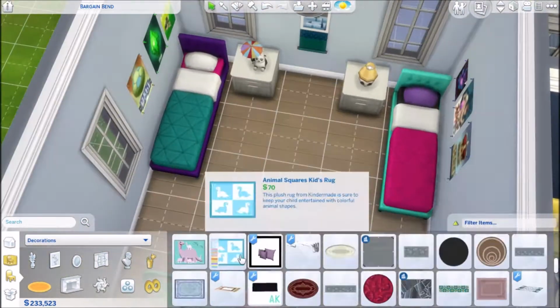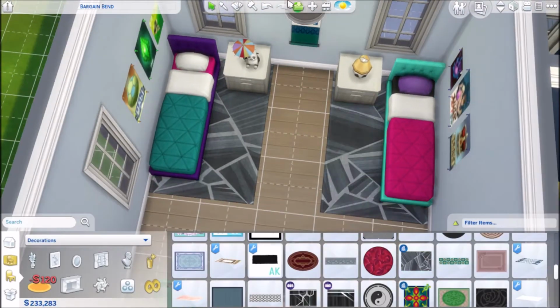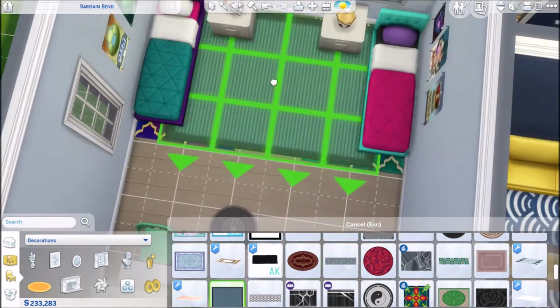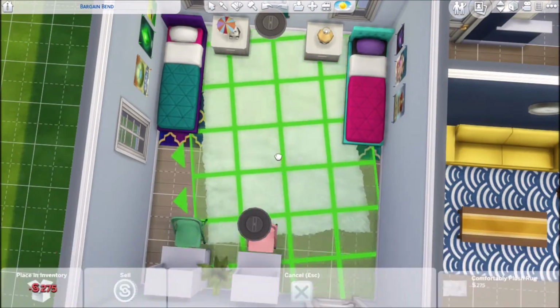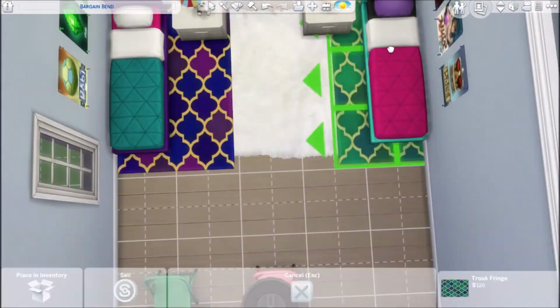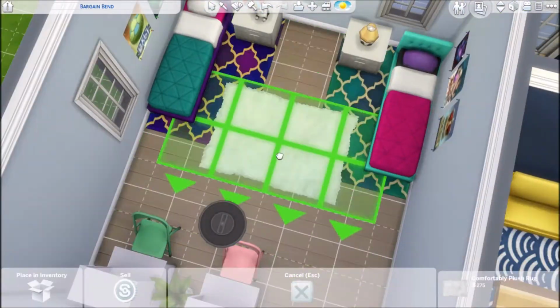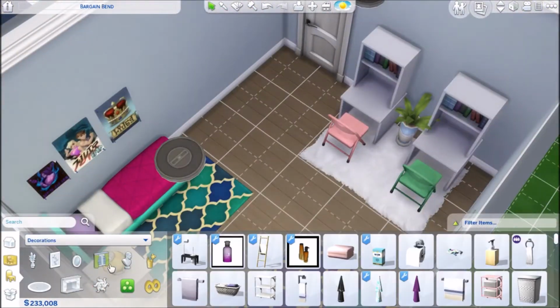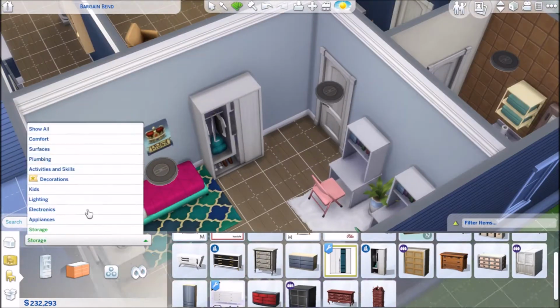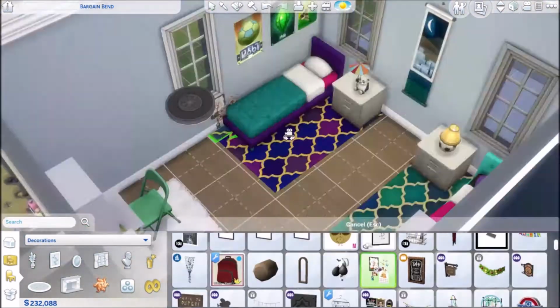And there is the other bedroom. That bedroom is kind of purple and stuff like that. It's more like an adult bedroom. I think this bedroom can be for the grandparents and stuff like that, but you can change it into another room as you want.